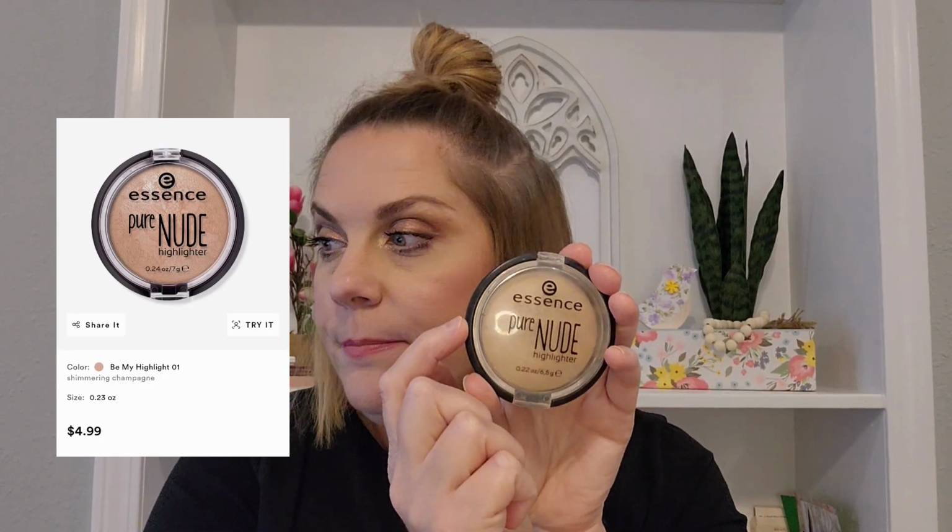I have the shade Be My Highlight, which offers such a light, natural glow, kind of like a lit from within glow. Not too streaky, not chunky or patchy on your skin. Very affordable, and this highlighter is $4.99. Again, if you can get it at Ulta, if you can get coupons going and things like that, then you get to save even more money on a really great natural highlighter.